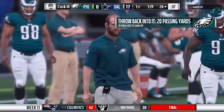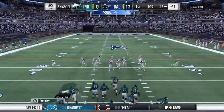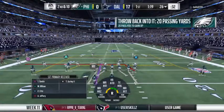And incomplete there, almost picked off. That's one you maybe expect your roaming free safety to come up with. But it's 2nd down.